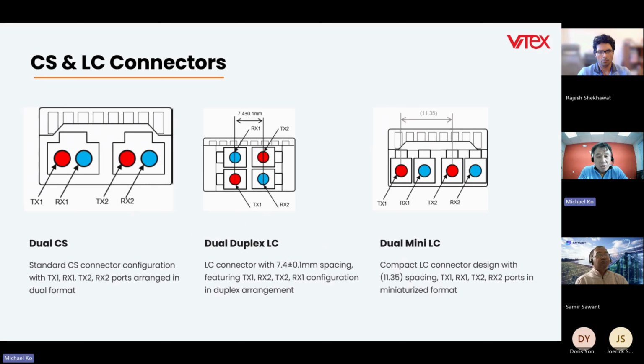Dual CS is a relatively new connector, and it really got developed for high density, high speed connection. I know all these pictures got blown up, but that's what dual CS looks like. I'm sure a lot of you are familiar with duplex LC. This one has two duplex LCs, again to enable more connections. And then there's even such a thing as a dual mini LC. Again, these are all different orientations, and this is what they look like.